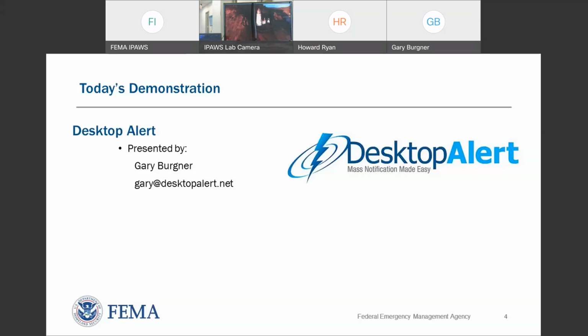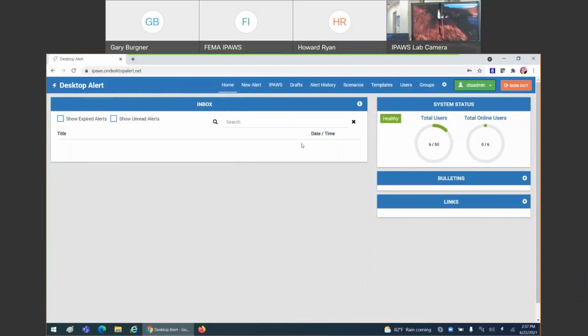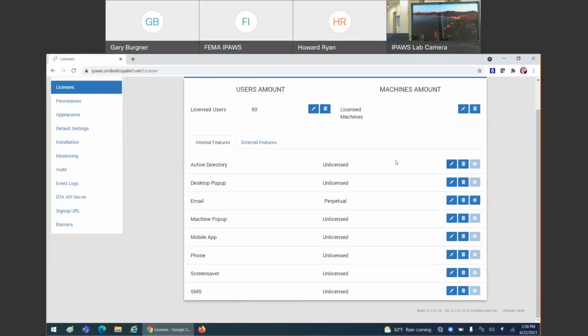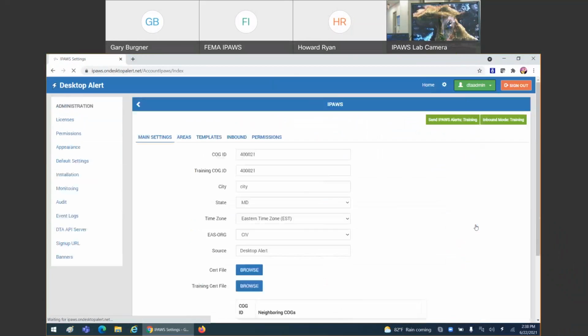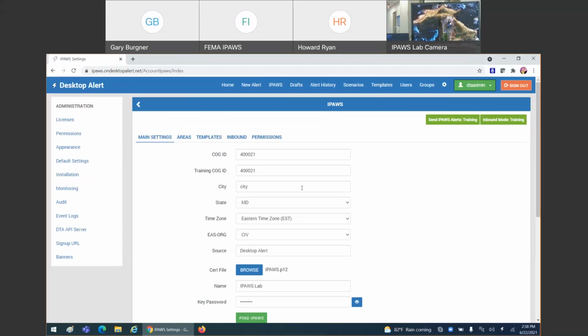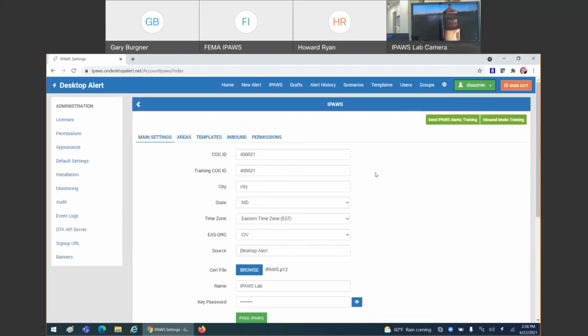Awesome, thank you. Okay, we should be seeing my console. Yes, sir, good to go. Okay, so this is an admin point of view on an IPAWS instance of Desktop Alert. I can see the settings here. So I will go in here to manage my IPAWS license settings. When it's first licensed, we'll walk you through as the vendor. Very easy. You'll come to your main settings. You'll enter your COG numbers, your certificates, and that will certify it for the system.